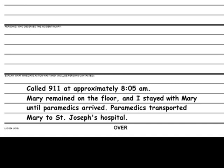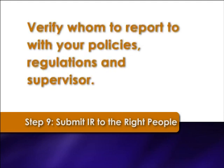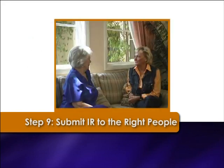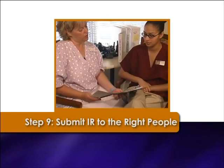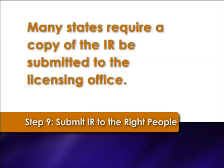After you have completely filled out the incident report form, you want to be sure to submit it to the correct people. Again, review your policies and procedures, your state regulations, and speak with your supervisor to ensure that the report is correctly submitted. Now, while there are many people who are notified during an incident, such as the family of the individual, their physician, etc., the incident report form itself is typically a confidential document that is only submitted to a very few select people. In many states, your state regulations will require that you submit a copy of the report to your state licensing representative.